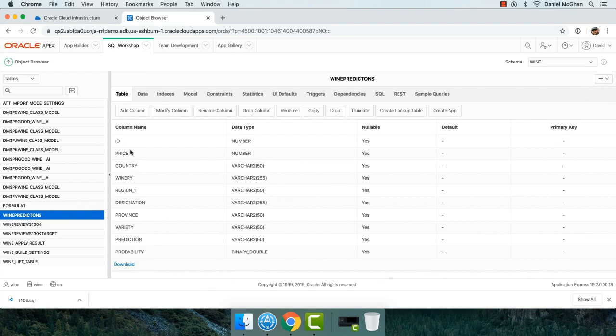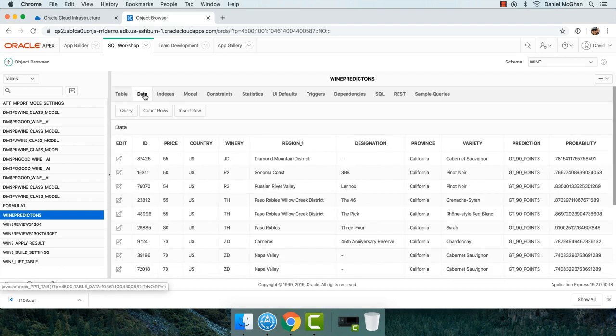And as you can see, you have a number of different columns we can work with. You can see their data types. Of course, we can click the data tab to access the actual data within the table. The two most important columns here are prediction and probability over here on the right. Now, the prediction column is going to have one of two values. It's either greater than 90 points or it's going to be less than 90 points. And the probability is just an indicator as to how certain we are about the prediction value.